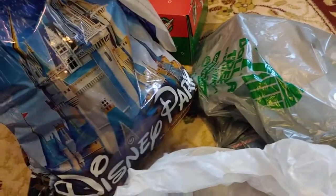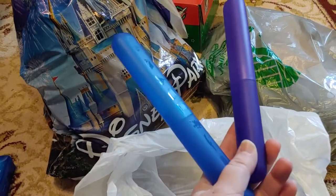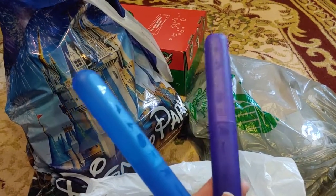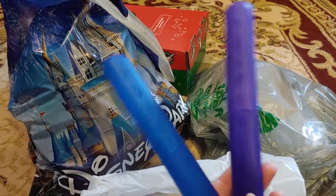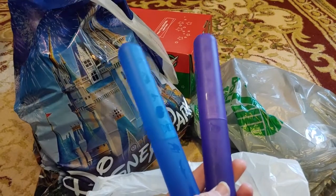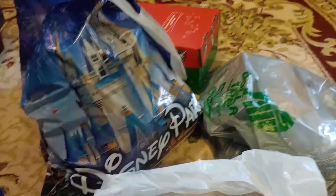So I also, at Walmart, these were also under a dollar, I got toothbrush holders so that they can put their toothbrushes in. And that way they don't get all nasty and everything like that. So that's what I got at Walmart.